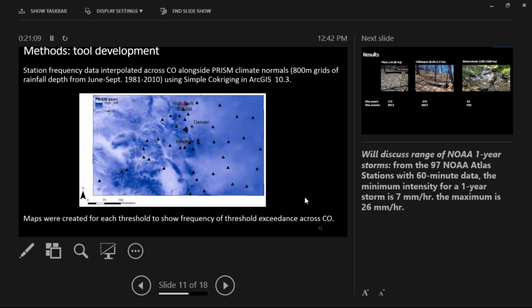And we would have used the NOAA Atlas precipitation intensity maps, but the lowest intensity that they had was 7 millimeters per hour. And we saw some of our thresholds are lower than that. A lot of our thresholds are lower than that. So we ended up having to just start over, and it's been really actually interesting to see the result. I'll show you guys, but it's surprising that their lowest intensity is 7 millimeters per hour.